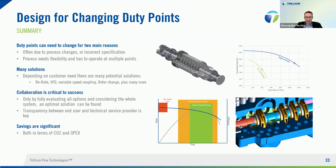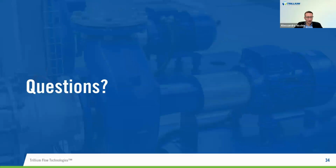And last but not least, this will increase the environmental sustainability of the pumping process, which is a topic today always more and more important. Now the presentation is completed and we can open our Q&A session.